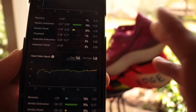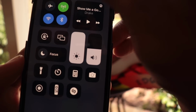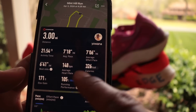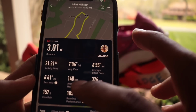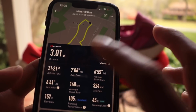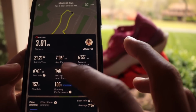I'm not sure, but I think for the most part, we had accurate heart rate tracking. Let me make sure the brightness is turned up here. So I do trust the numbers we're getting here. Average heart rate, 148. Average pace, 7:18. And then second set here, average heart rate, 148. Average pace, 7:06. So we were 12 seconds per mile faster in the Edge with the same heart rate.